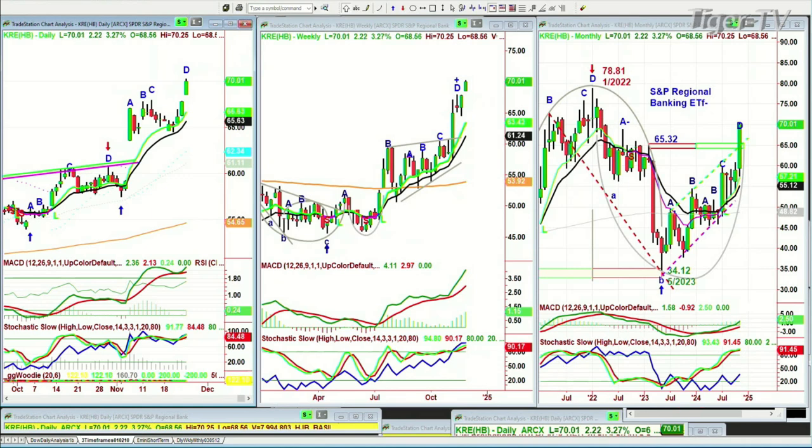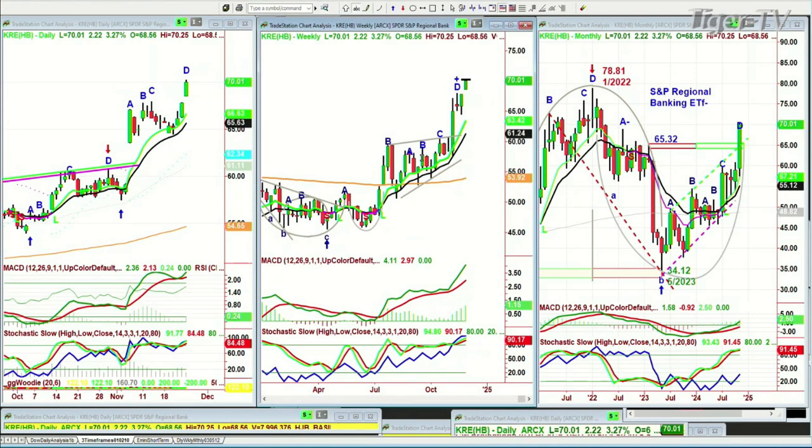Well, the weekly chart has just recycled to an E, could be an instant restart, but let's just say it's an E for now. The monthly chart is in a huge leg D. The all-time high is 78.81 back in January of 22. It certainly had a more than 50% decline going to the 34.12 area back in May of 2023. And now look where it is. It's at 70, and it's this leg D.